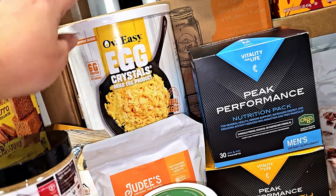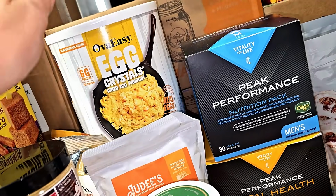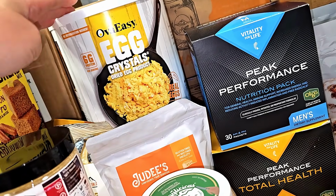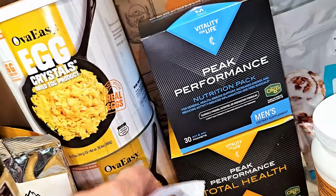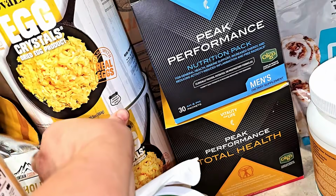But definitely, I found this Over Easy egg brand, which definitely stands in exactly the same as Thrive Life. So these are really awesome eggs. I've got a 2-pack here. That's just sort of the cheapest way that I've found to buy these.